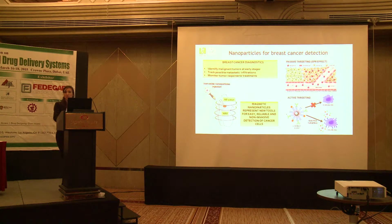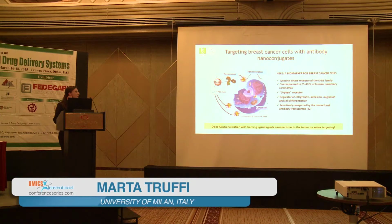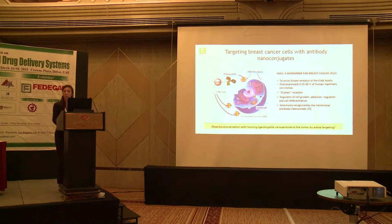And in this presentation, I would like to focus on this active targeting mechanism triggered by OMICS ligands immobilized onto the surface of magnetic nanoparticles. And in order to do that, I will focus on the human epidermal growth factor receptor 2, which is a well-known biomarker of breast cancer cells, and because of that, a model molecule to be targeted by properly functionalized nanoparticles.